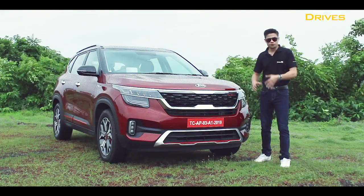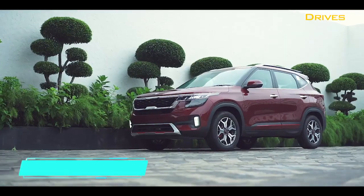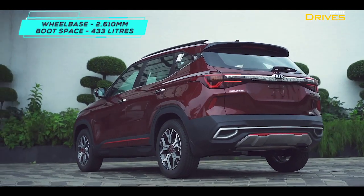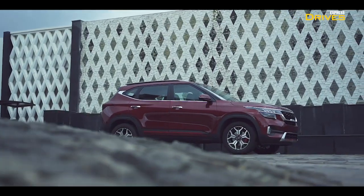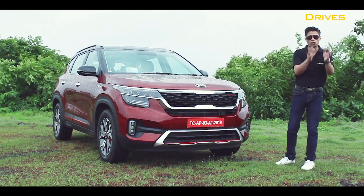So let's just get off to the design part of this one. Now, if you look at the Seltos, well, it is absolutely stunning to look at. It is a completely fresh design. So there is nothing else out in the market which you can say, okay, this looks like that or that looks like this. No, absolutely not. It's a totally fresh design and it is a good looking one.